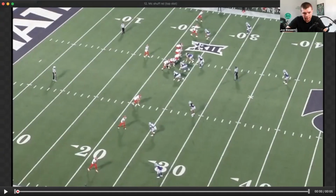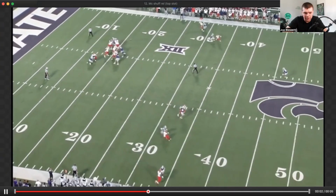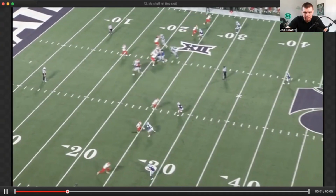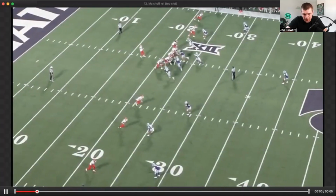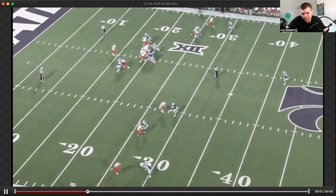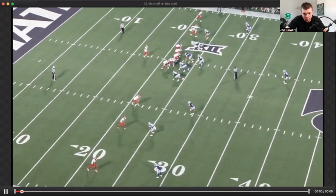Shuffle release, top slot. Okay, top slot. He's going to give him some shuffles to the outside here, break to the inside most likely. Okay, he actually works to the... What is that DB doing? I'll be transparent here. That's some of the worst footwork I've ever seen from a defensive back. I don't know what he's doing, the feet are terrible there.